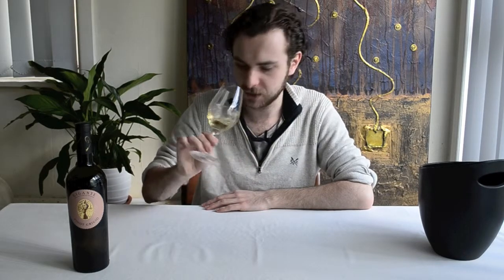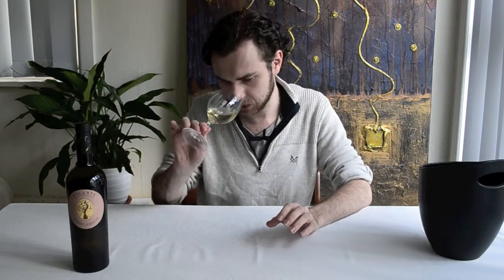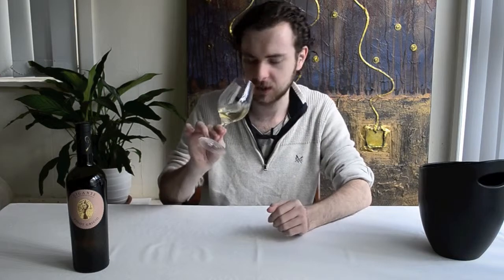Instantly on the nose, I'm struck with this really beautiful, juicy, fresh, literally picked right off the tree, white peach characteristic. And then there's both green pear and white pear on the nose, which is rather lovely, but very fresh fruit flavors. Nothing candied, nothing dried or anything else. This is just purely fresh orchard fruit.